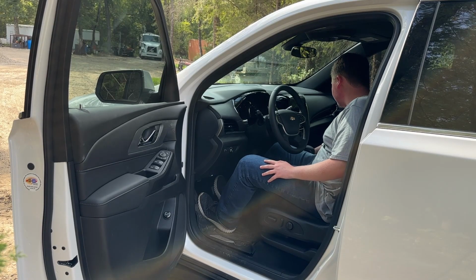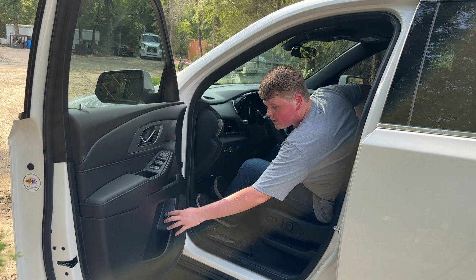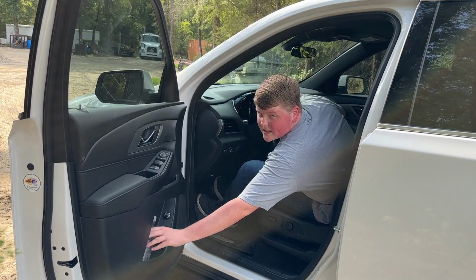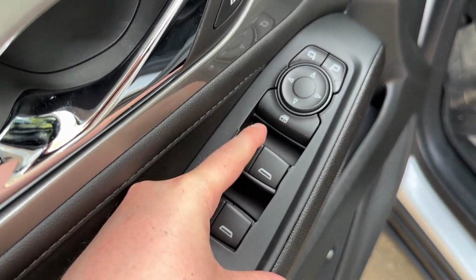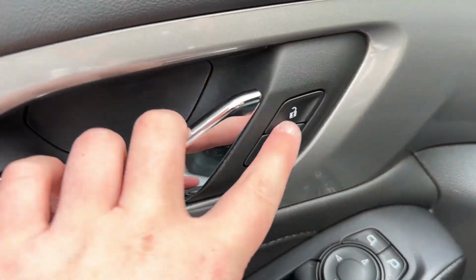Up here, you've got your wireless charger, which is pretty nice. In the door bins, you have your liftgate button, and you can actually change it to open all the way, 3/4 of the way, or you can turn it off. And you have some reasonably sized door bins to fit some water bottles in there. And on the door, you have your mirror selection and your one-touch up and down driver window, and the rest are all regular. And your door locks are up by the door release.